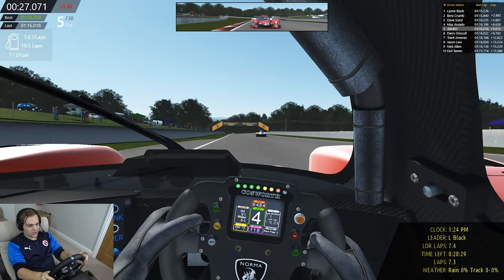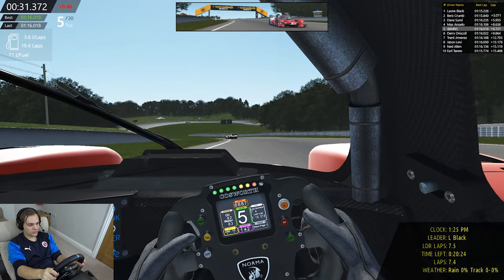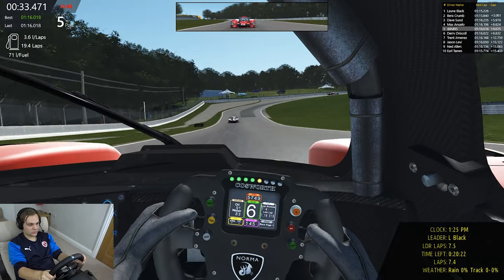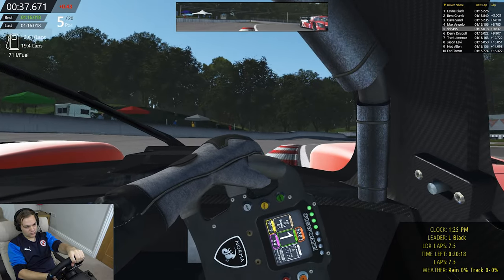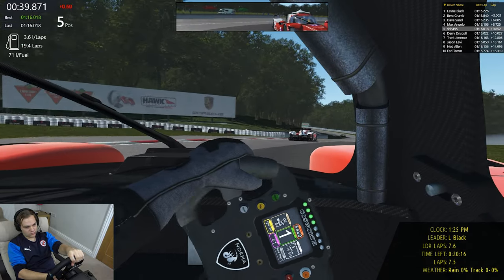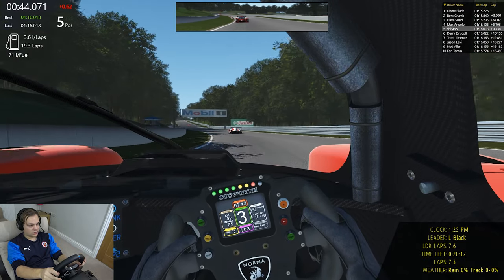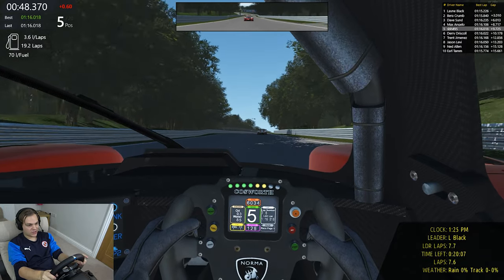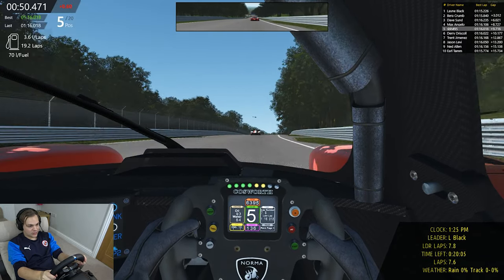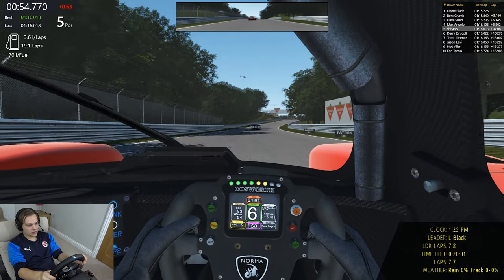Starting to overheat the tire. I can feel it going away from underneath me. Come on, Joseph, focus. It's been a very poor lap. All right, a third of the way through, 20 minutes to go. Can't make any inroads. I keep making little mistakes here and there that cost me time.